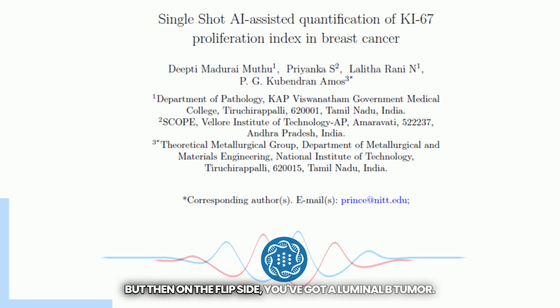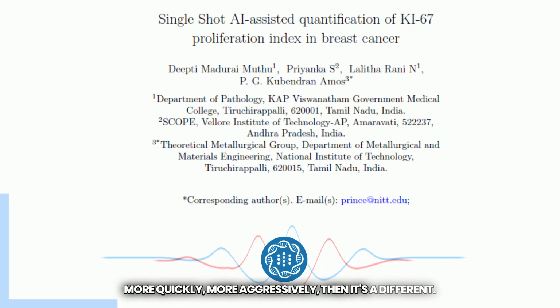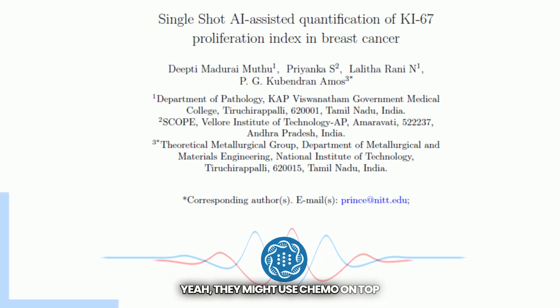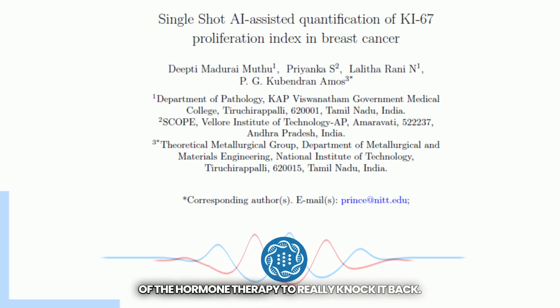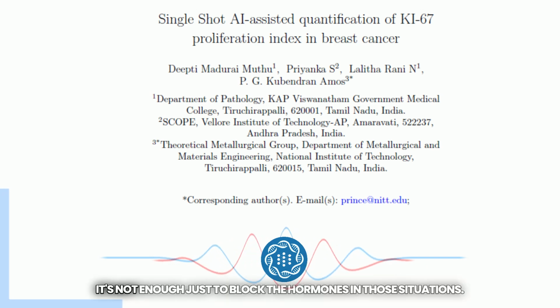But then on the flip side, you've got a luminal B tumor. And if that one's got a high Ki-67 index, meaning it's growing more quickly, more aggressively, then it's a different story. They might use chemo on top of the hormone therapy to really knock it back. Exactly, because we need to hit it hard. It's not enough just to block the hormones in those situations.